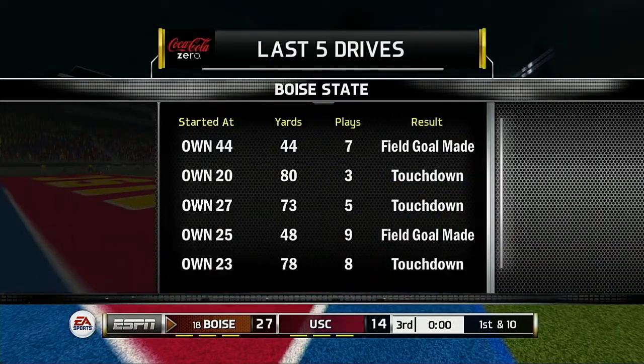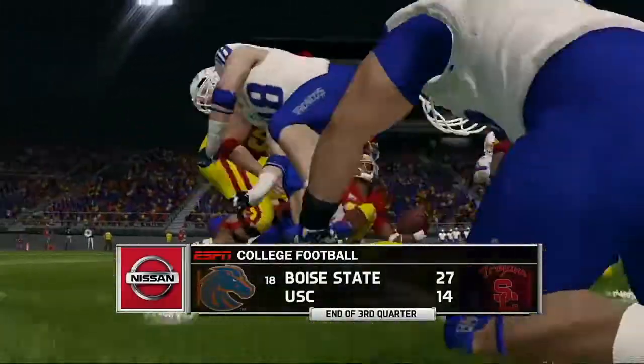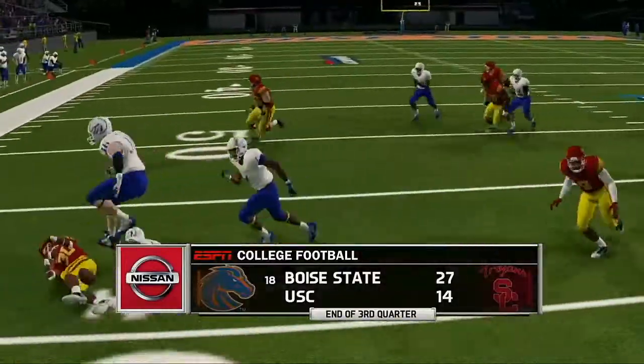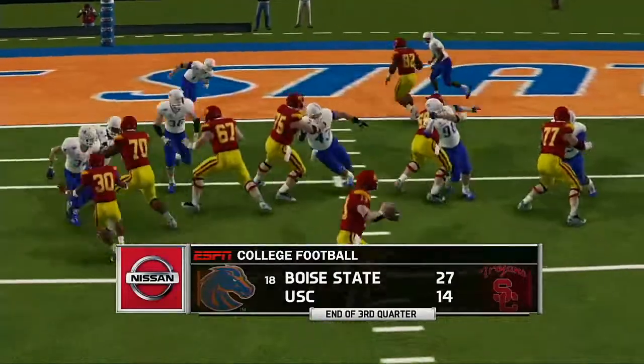The Broncos had that hot hand on offense, and they just keep on going here in quarter number 3. The greatest thing you could say about these guys today is consistency. They are moving the football and putting points up on the board. They're going to be tough to beat. And this is still anyone's ball game as we head into the final quarter of play. 27-14, Boise State.